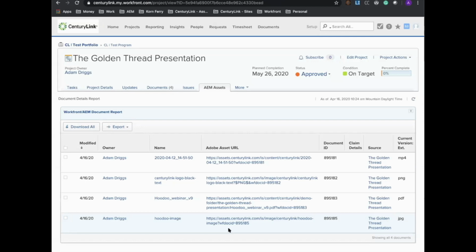I guess it's worth mentioning here as well that, as you heard Amy say before, Asset Share Commons and Brand Portal are definitely on the roadmap for Asset Share in this process. So we'll be able to include this link in the Asset Share library, so that for the public set of assets for internal teams at CenturyLink to use, they'll be able to do that with Brand Portal and Asset Share Commons as well.